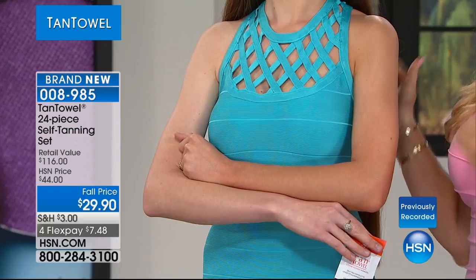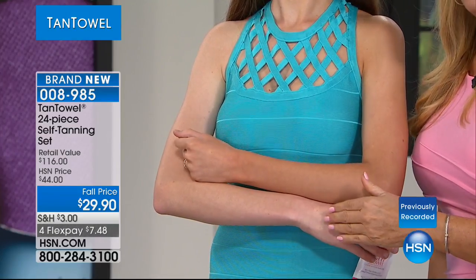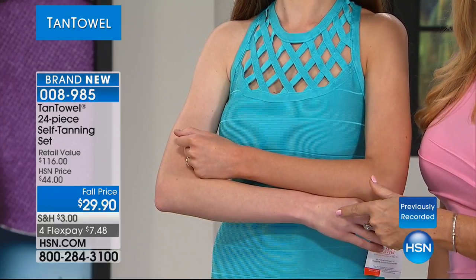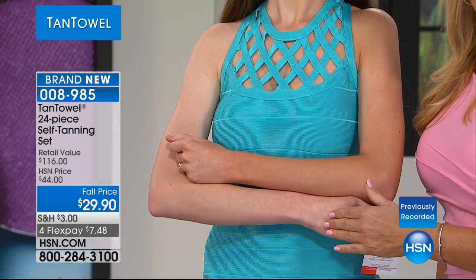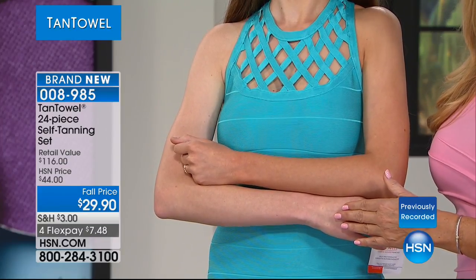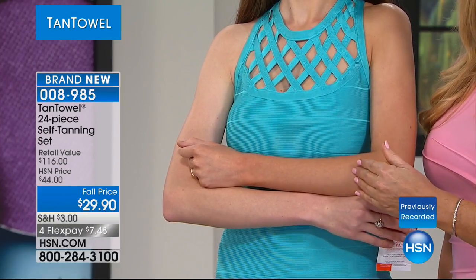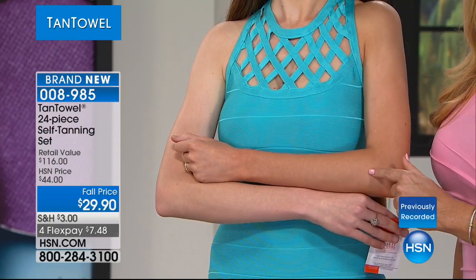So Ashley is new to Tan Towel. We asked her to tan one of her arms. You'll see how fair she is to begin with. Look at how fair she is. Did you find it easy to use? I mean, completely easy. A newcomer to Tan Towel. But look at that. She just did a gradual change in her color. It took this fair skin, and it is beautiful, but if you love that glow, you know, you're wearing a dress like she has on, or you're wearing shorts, or a bathing suit like you're going to see on Renee for the next 2-3 months, you're going to want to have a beautiful glow to your skin.